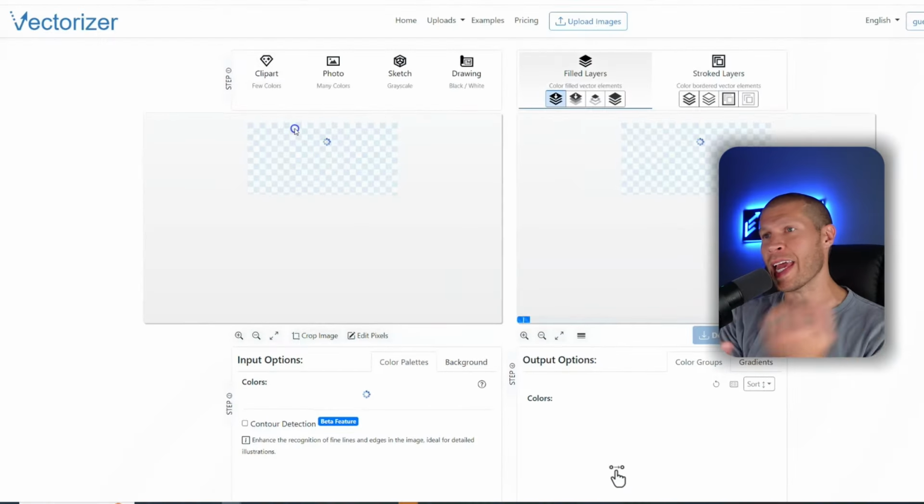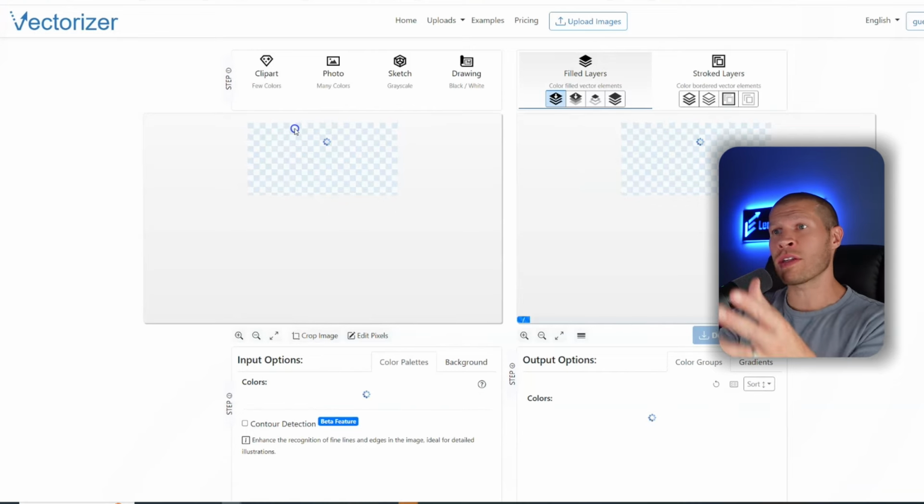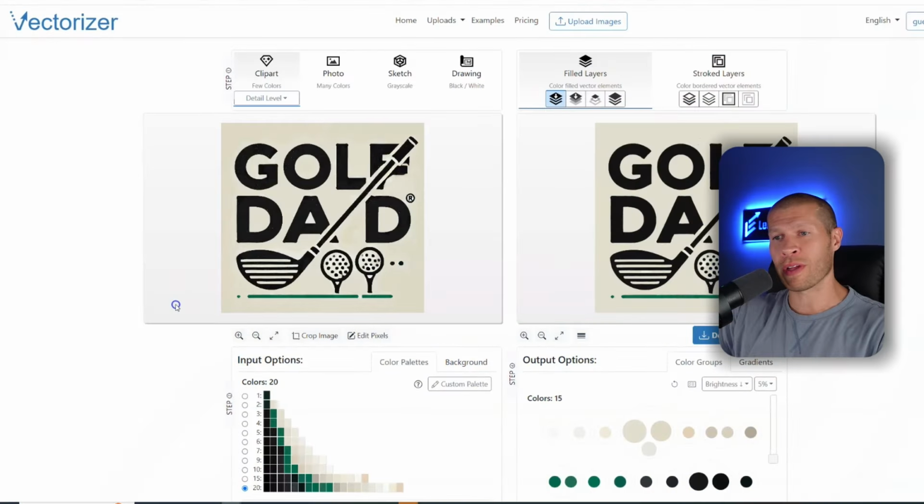And this is a game changer for print on demand because when I first started this a while ago, you had to do this all manually yourself or you had to hire somebody to do it. If you did it manually, it took forever. If you hired somebody to do it, it eventually got expensive as you obviously scale with more and more listings. But now with a software like this, you don't have to.